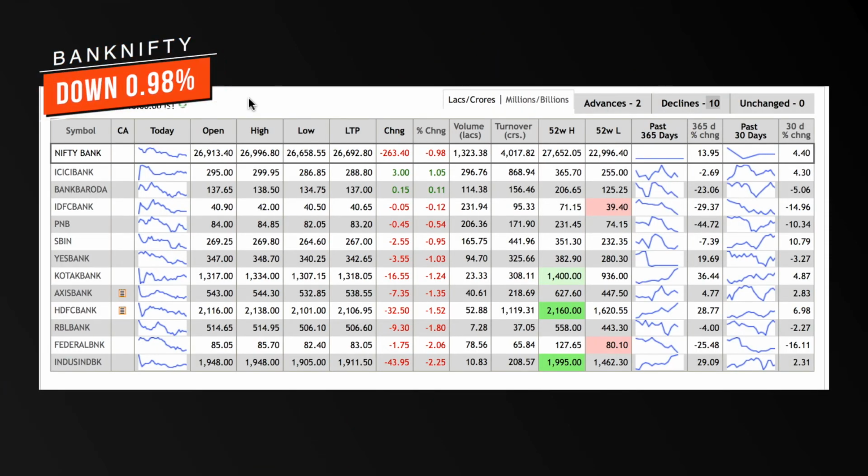So here is the Bank Nifty's core stock performance for the 1st of June 2018. Now on this day, Bank Nifty declined by almost 1%. This was due to the announcement of a new reserve rate policy, which is supposed to take place in a 3-day meeting, and we can expect the results to be out by Tuesday or Wednesday, which is the 5th or 6th of June.